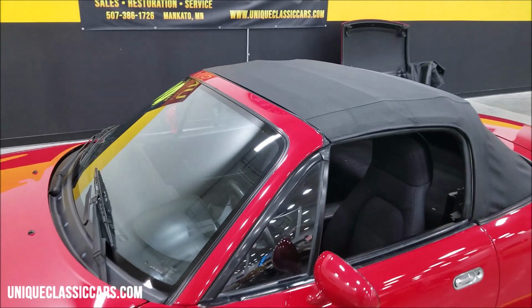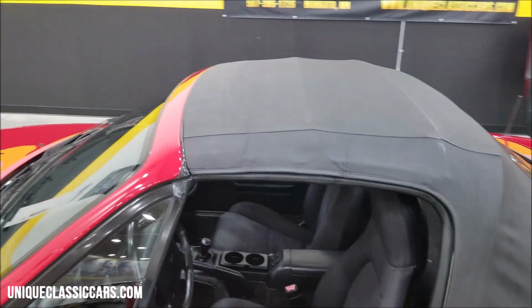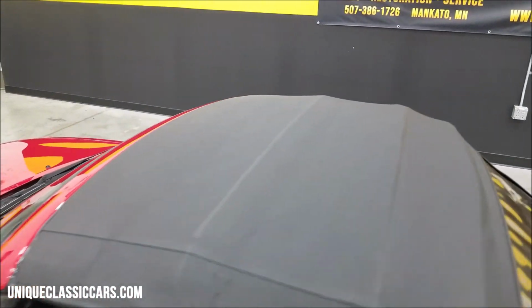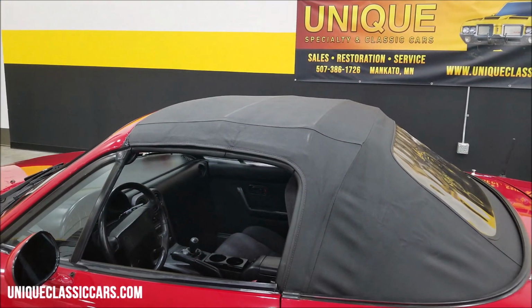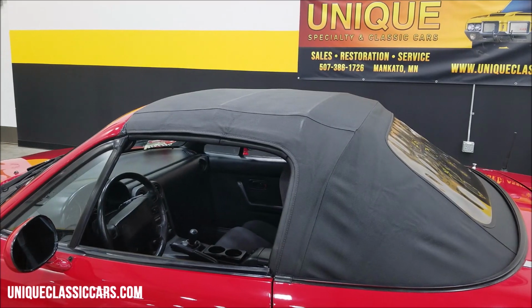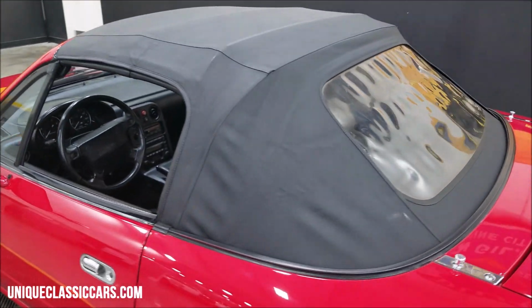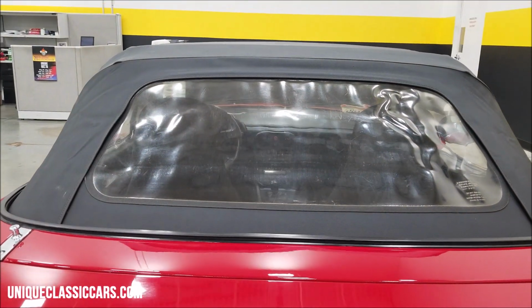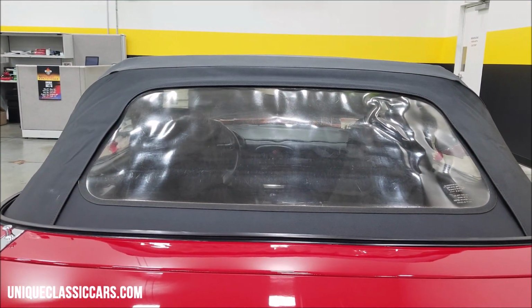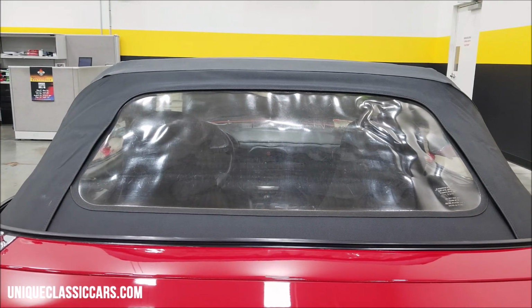There we go, have the top up. Again, black vinyl top. Nice shape. I haven't seen any rips, tears, holes, anything like that in it. Again, manual, one person can put it up and down with ease, latch it into place. Does have the plastic rear window, and as you can see, that works fine. You can see through there. It does show its age a little bit, but you got to remember this car is 30 years old.